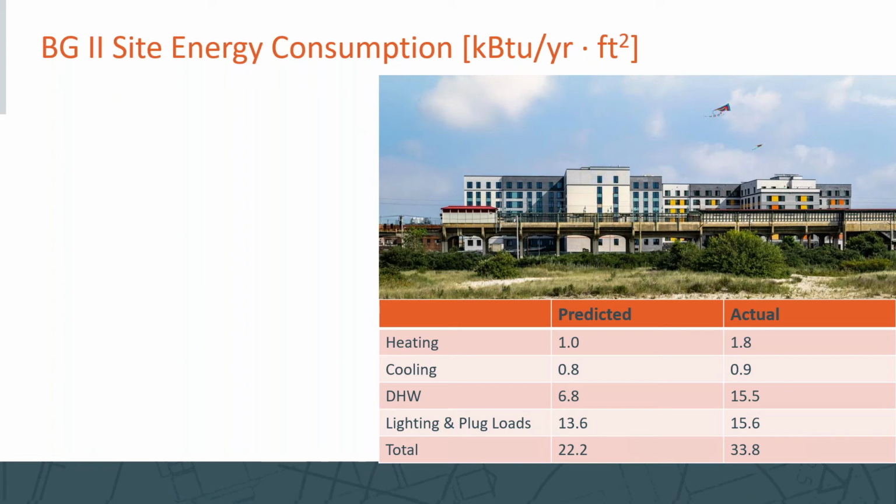That's why we think we're up, because Passive House assumes this is a consumption. This is not a gallons per person per day, but the assumption in the Passive House software is 6.6, and we think it's more like 12, 13, 14, somewhere in there. So we're about half off, which is actually lining up with this.